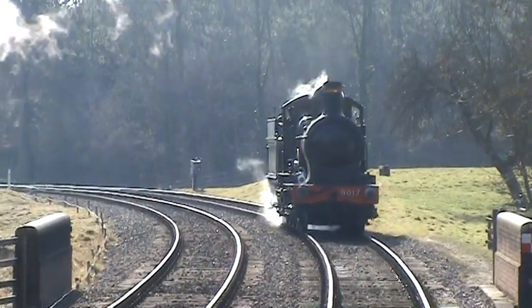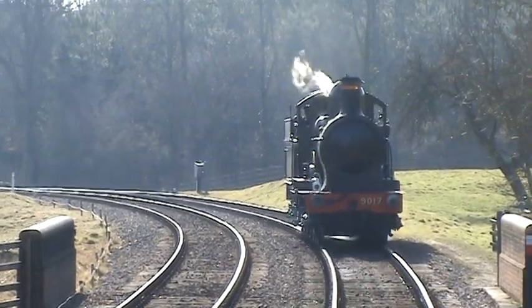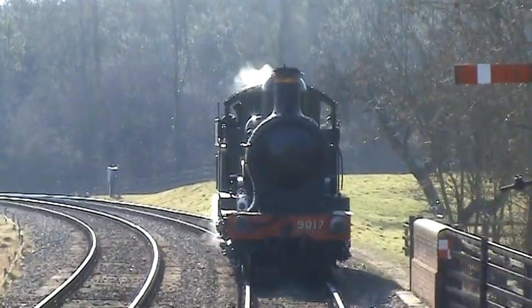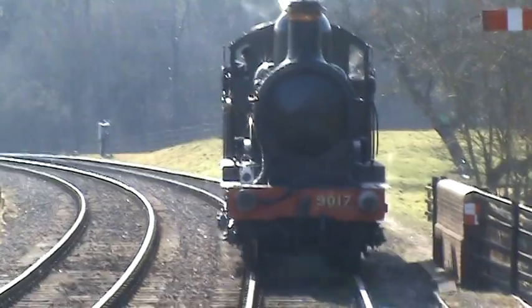Taking the train to Kingscote, we alight to see Earl of Berkeley running back into the up platform to couple up to its stock, forming an 11 AM service to Sheffield Park.